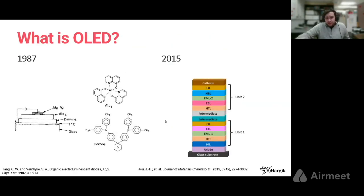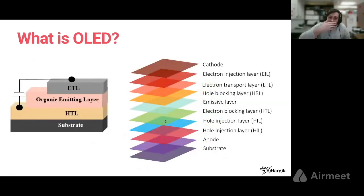So, what's an OLED? Well, shown on the left is one of the very first OLEDs. It is a very simplistic structure. As you can see, there are about 3 layers there, made up of various different types of organic molecules. And on the right, we have something a little bit more recent, and as you can see, it's much more intricate. All these layers have shortened abbreviations, according to what you see there. I will be covering those now.